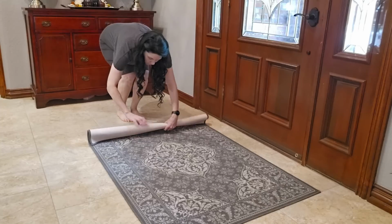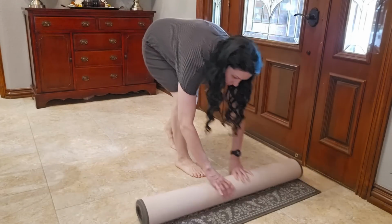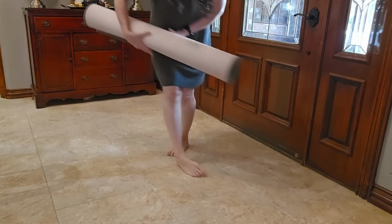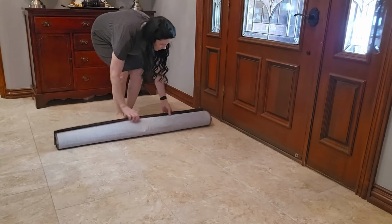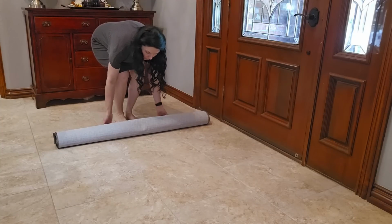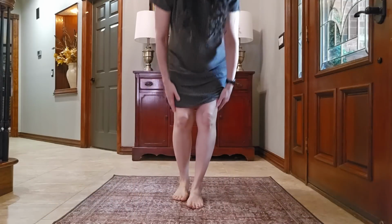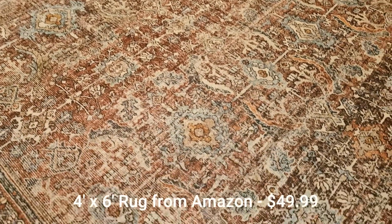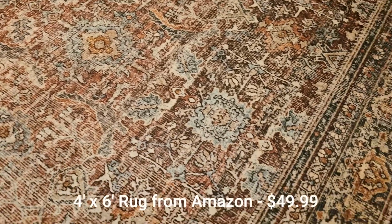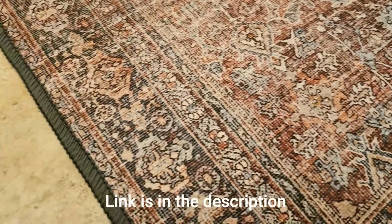This gray rug was underwhelming. It was plain and actually kind of small for this large entryway. I am swapping it out for a new rug that has so much more color to it. On camera, I think it comes off a little bit of a rusty red, but in person, it is definitely much more vibrant than this. The blues and reds of it are perfect for this entryway.